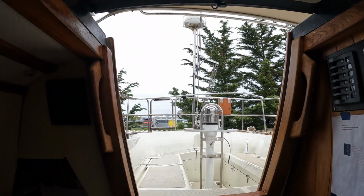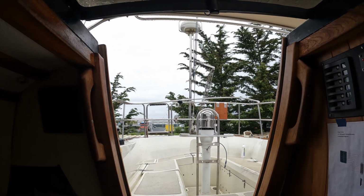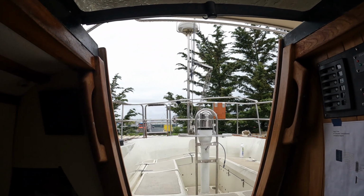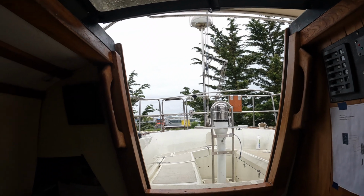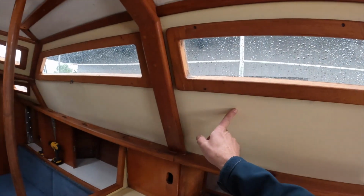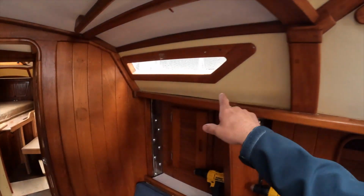Well, sure enough, as soon as we cut the canvas, the shrink wrap off, it starts raining. We did get the boat pressure washed. I was a little bummed about that. I was supposed to be filming some outdoor footage today, but look at this. Dry, dry, dry, dry. Remember this boat?